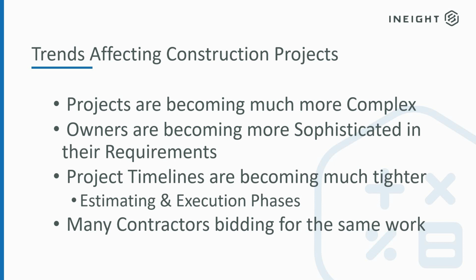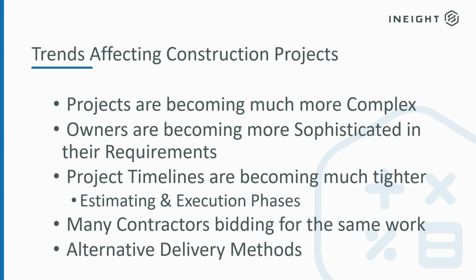And then finally, the last point here is that we're seeing a lot of alternative delivery methods, which I think is really healthy for the industry, and I think it's a great thing. But I talk to a lot of customers who say, this is the first time that we've done one of these, fill in the blanks. Is it a CM at risk? Is it a 3P sort of an opportunity?